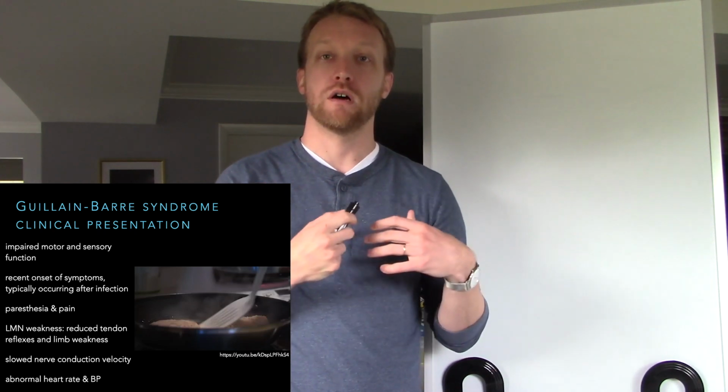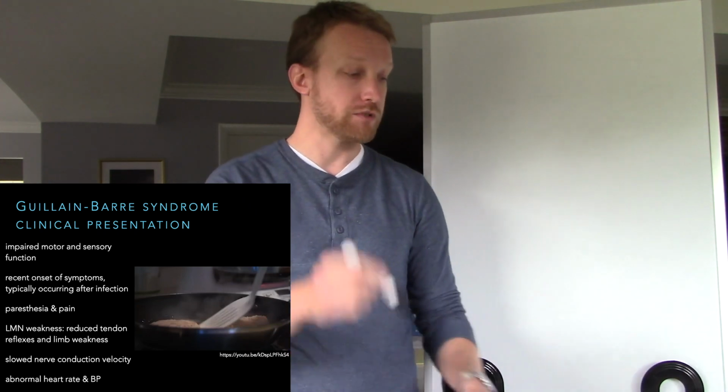So we're going to see some paresthesia. It can lead to then pain because we have impaired non-painful sensory function. Of course, we're going to see a lower motor neuron type weakness because we're affecting the myelin sheath of lower motor neurons. So we'll see reduced reflex amplitude. We're going to see limb weakness as a result, and only if this remains for a prolonged period of time are we then going to start to see any sort of muscle wasting. But for the most part, it's self-limiting and it's going to resolve spontaneously.